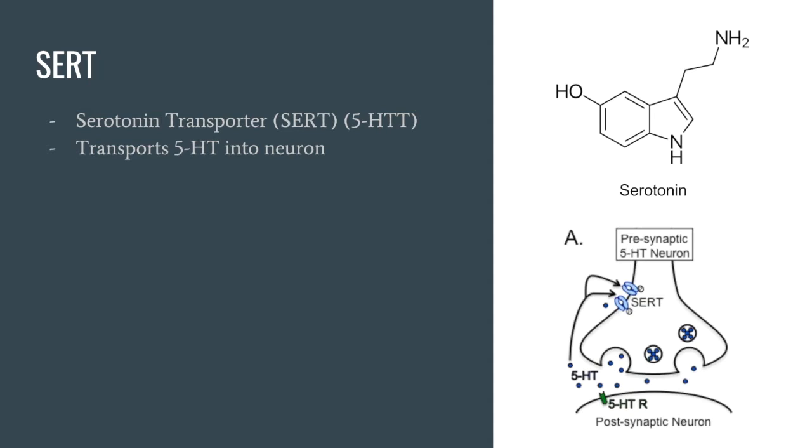Serotonin is also called 5-HT. That's kind of the abbreviation for serotonin. So 5-HTT is the serotonin transporter, or SERT. And what it does is, in the name, it transports serotonin. And so it's the serotonin transporter.